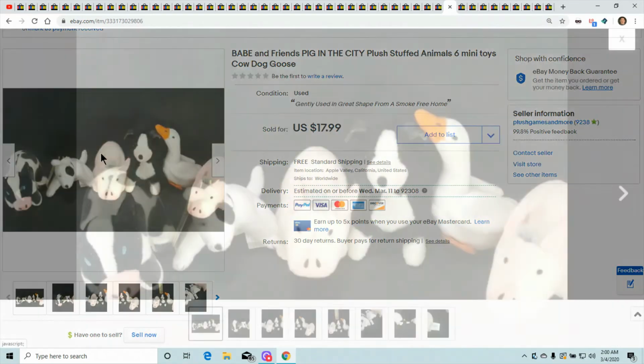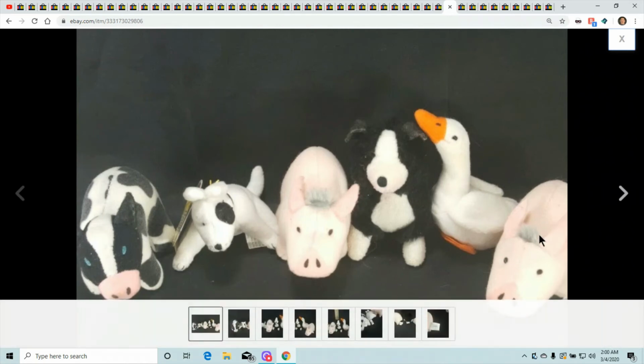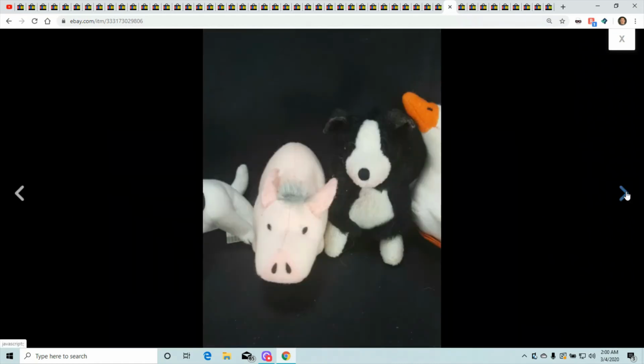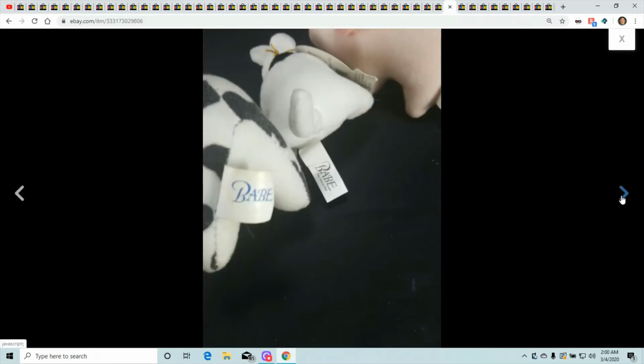Babe and Friend. I kept getting one of these guys, so finally I got a lot of 6, threw them up there, and they sold. Took a little while, probably a good 6 months. They're really small. You can see maybe 3.5 inches. The duck looks like maybe 4. So real tiny.